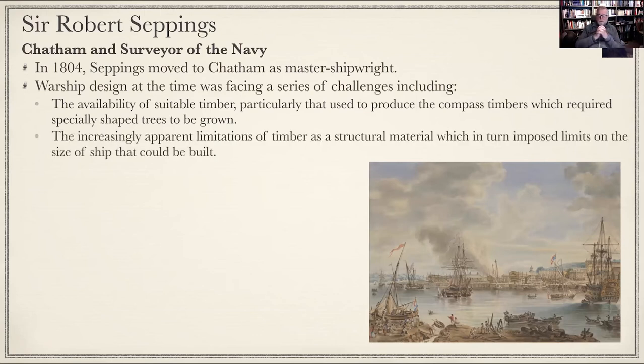Also, timber as a structural material is limited. The biggest ships you can build in timber are about 4,500 to 5,000 ton. So we're getting to the physical limit that timber as a material, in terms of its factors such as Young's modulus, allows you to build. So if you want to build bigger ships, you've got to take some action.